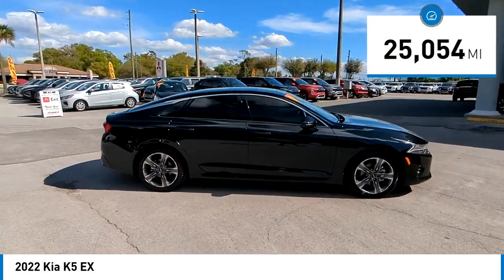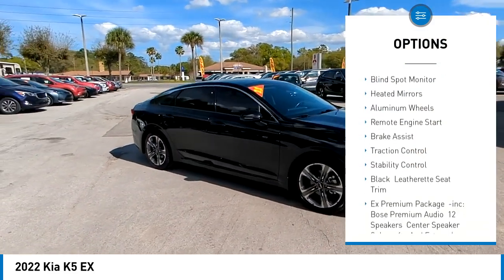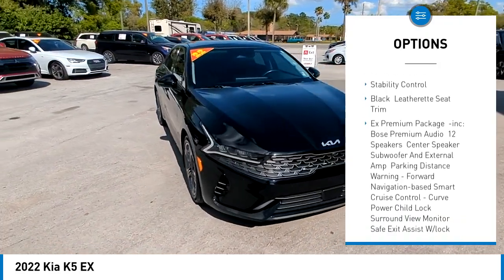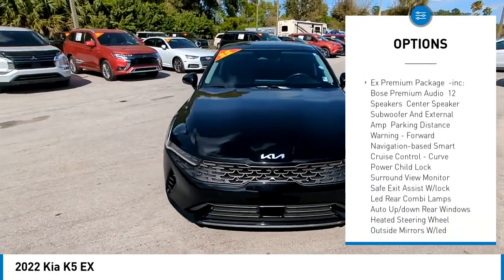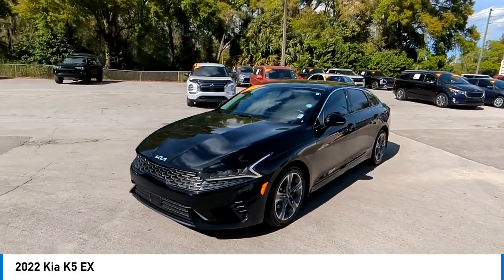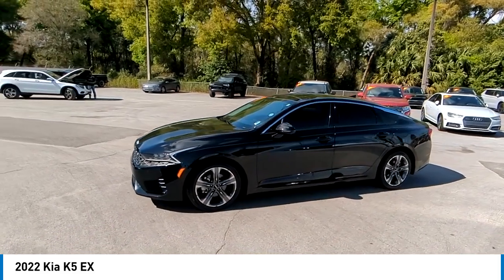Here are some of this vehicle's great options: tire pressure monitor, turbocharged, panoramic roof, blind spot monitor, heated mirrors, aluminum wheels, remote engine start, brake assist, traction control, stability control. This beauty will make even your house keys jealous. Drive it today.